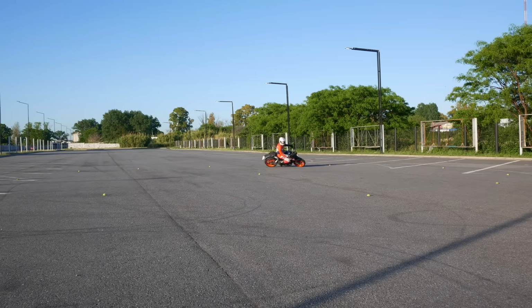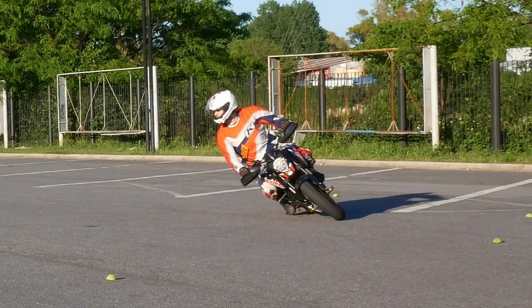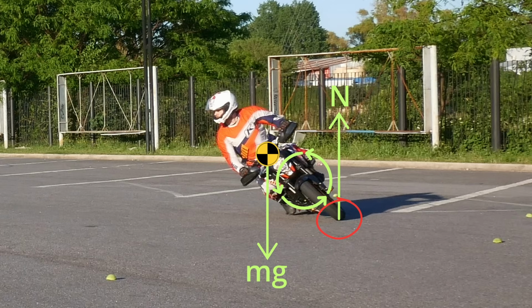So, what's happening? When we have our bike leaned like this, we have several forces which act on our bike. We have the gravity force, which acts on our center of gravity here. Then we have the normal force, which is equal to gravity force, but in the opposite direction. It acts on our tire contact patch. Those two forces are not in one line with each other, so they make a couple, which in turn produces the rotational motion, which causes our bike to tip over.